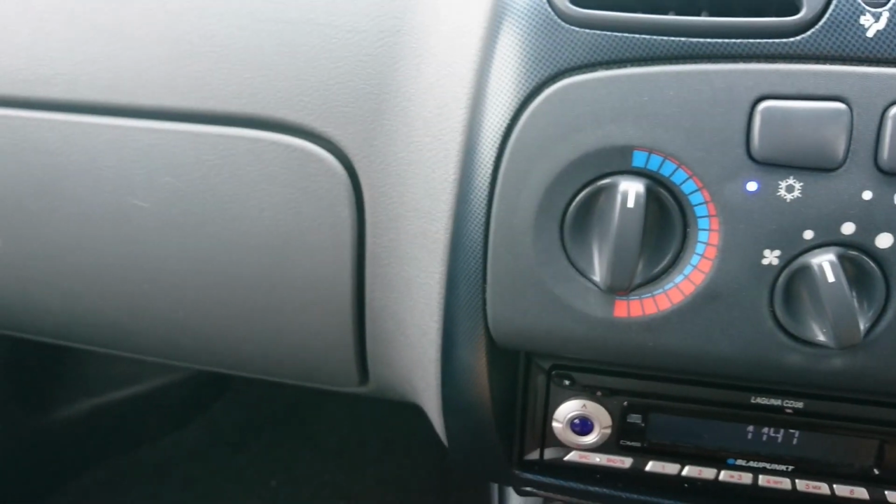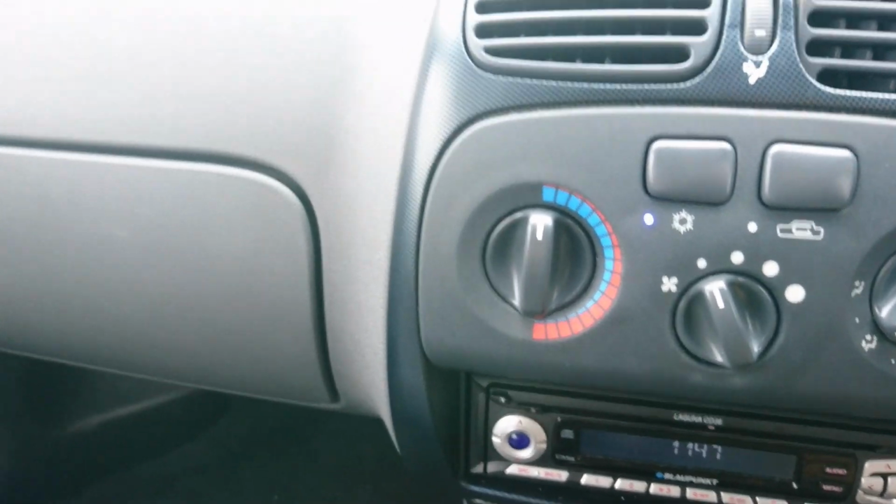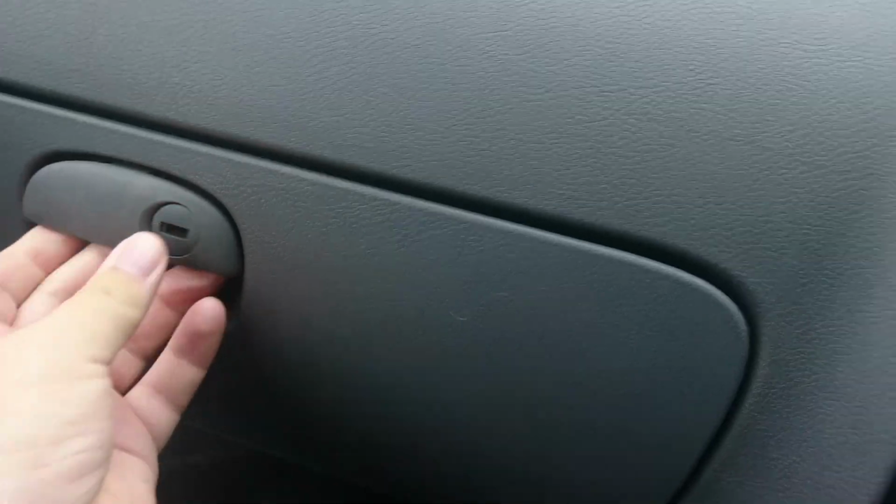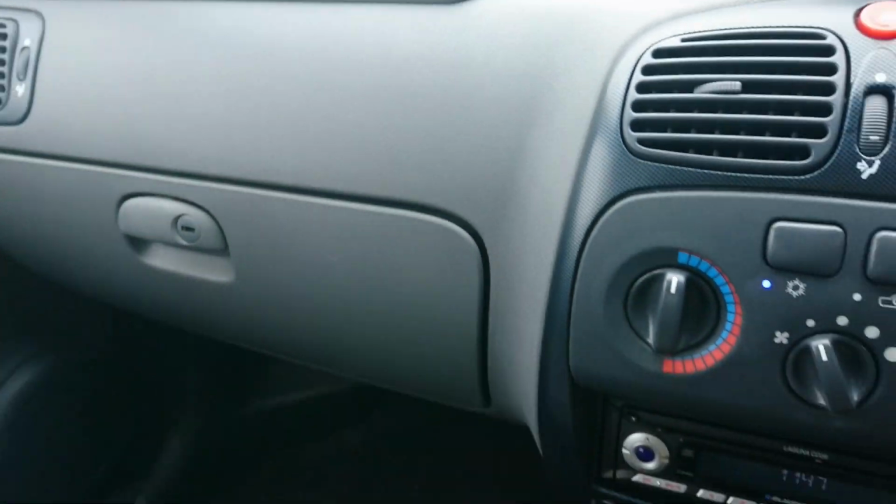Right, actually, I quite like that one. Let's leave it on for a second. Glove box, I think that's locked. We might literally leave that locked.